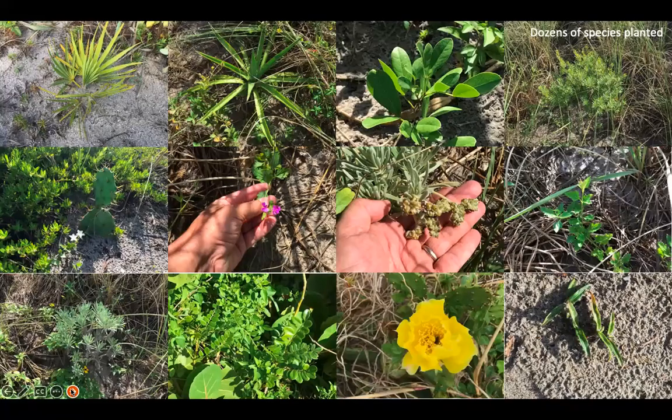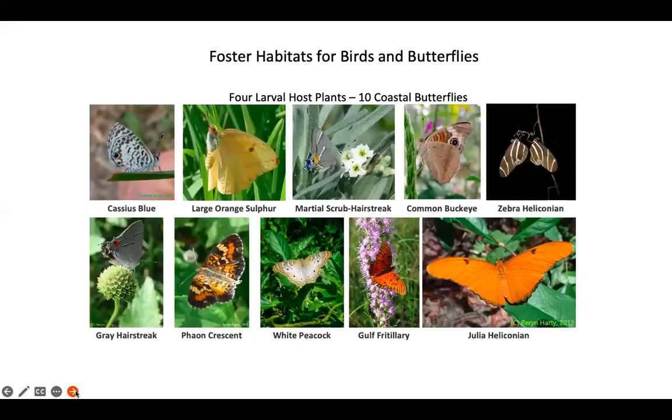And here is just some of the species we have helped restore. You can see incredible diversity here, from Opuntia cactus species to sea lavender, bay cedar, saw palmetto, all sorts of great stuff on here. And this is just some of what we have gotten in the ground.